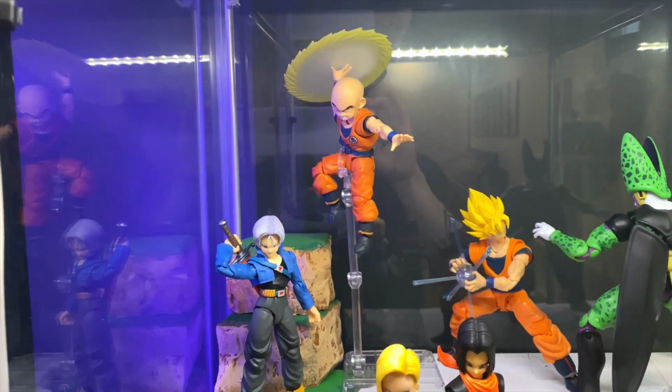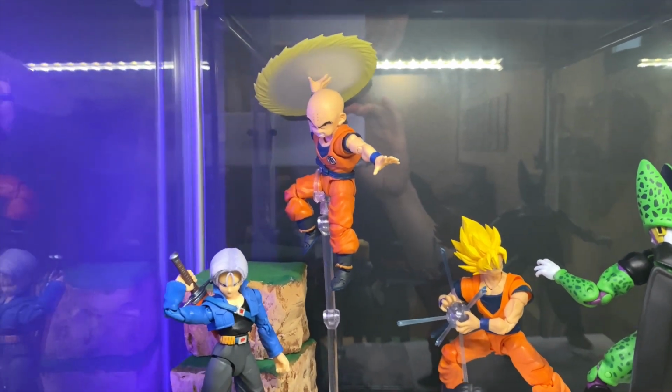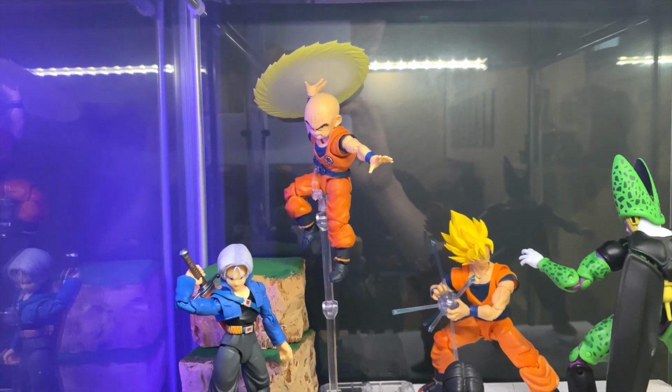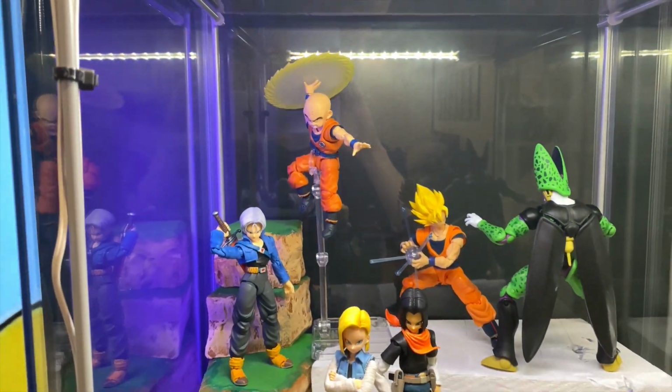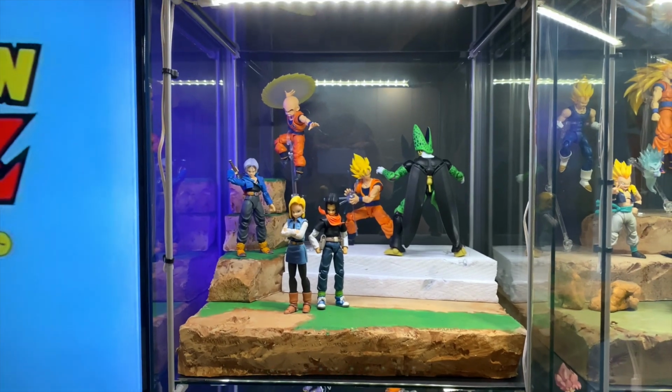He poses super well. The shoulders were a little bit weird. His arms kind of popped off a couple of times on me. Not like broke off, but just kind of popped out of their socket. So maybe it's just mine, I don't know. But overall, really, really solid figure, really happy with them. And really happy with this display, man.